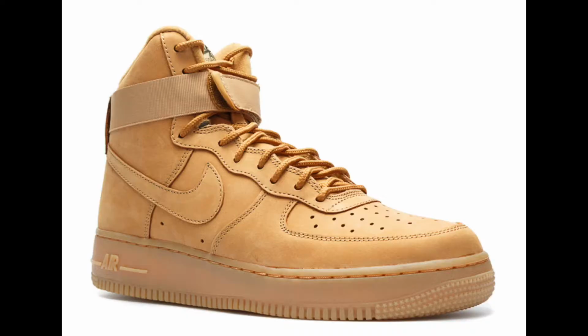Coming in at number 1, and I know a lot of sneakerheads will agree, and a lot of sneakerheads will disagree, and that's why we do this, to engage and create conversation and talk about this sneaker obsession of ours. Coming in at number 1 is the Nike Air Force 1 in that flax wheat colorway. You can't go wrong with any of the 3 models, lows, mids, highs. I myself prefer the highs. The highs is what I'm going to have pictured in this video.